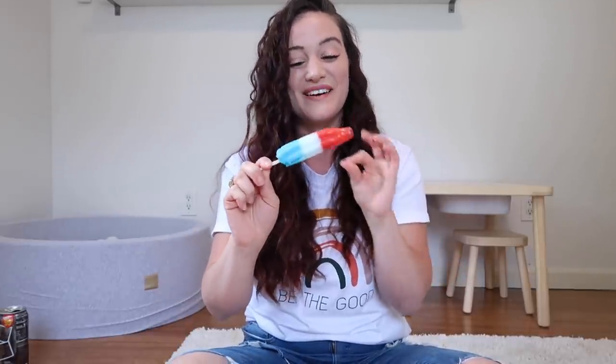This is so good. I haven't had a popsicle in years and years. This is so good. I literally cannot wait to give one of these to Landon and have him experience his first firecracker pop or first bomb pop. I'm gonna see if my tongue turns like really red. Oh yeah, oh yeah. Artificial coloring and everything, so good.